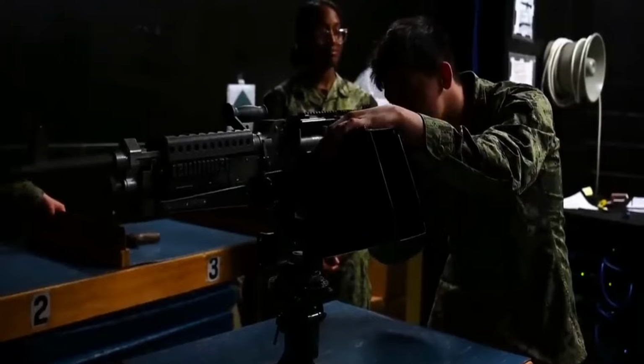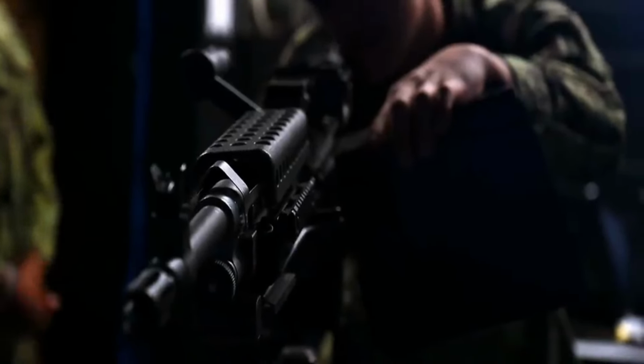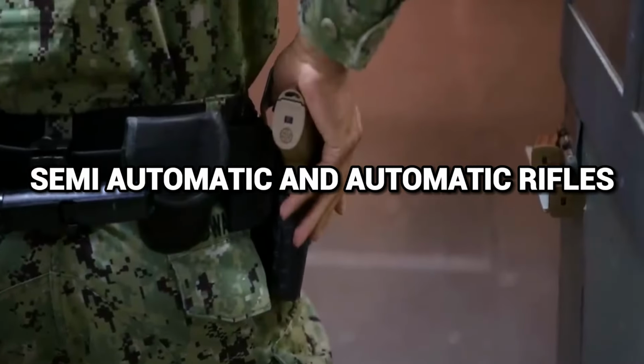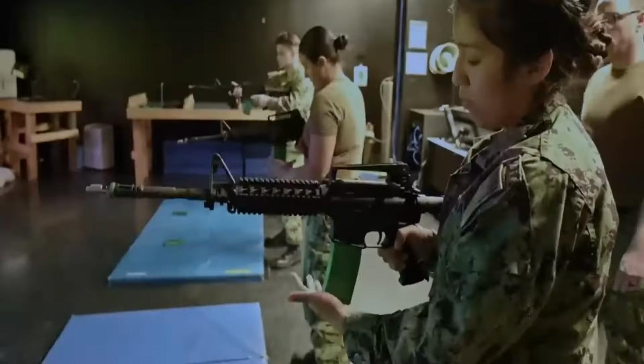Once they get to the ship as a GM, these sailors learn how to use a wide range of weapons. They know how to use shotguns, semi-automatic and automatic rifles, pistols, and submachine guns. They also know how to handle machine guns and bombs, both small and large, and how to use mounted weapon systems.